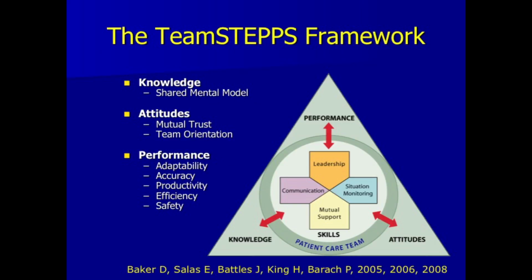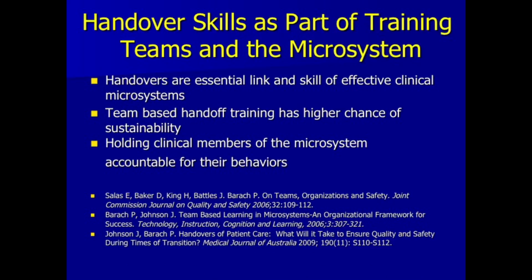I want to say a few words about the TeamSTEPPS framework. This is a framework that we developed many years ago that looks at knowledge, attitudes, and performance as it particularly relates to transitions of care. And as you can see in the next slide, handover skills are clearly and should be part of the training of the clinical microsystem. They're essential links, they're team-based, and holding clinical members of the microsystem accountable is part of what the team should look like.